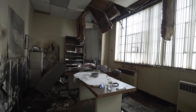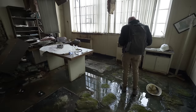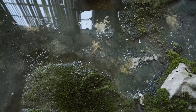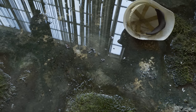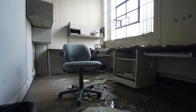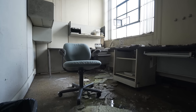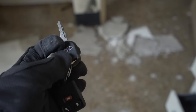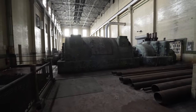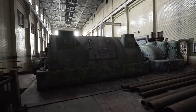It's nasty in here. You'd think you were in a forest or something if you just looked at the floor in here. I found some F-150 keys. You think these keys go to one of the trucks parked outside? Check out this one. It's currently extremely backlit, but get closer to it.